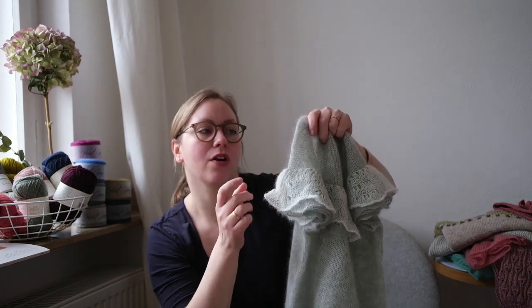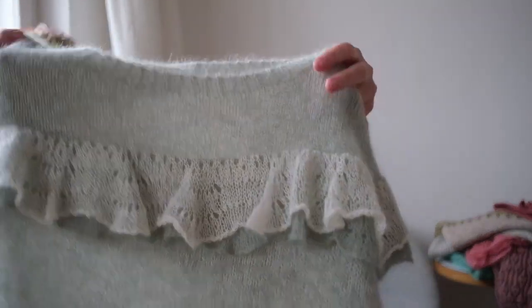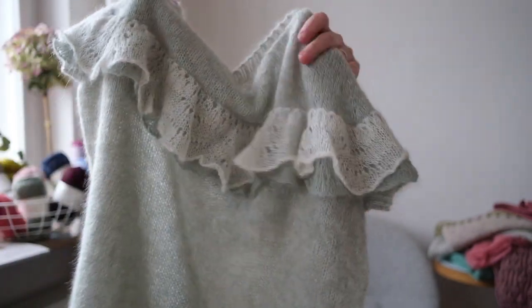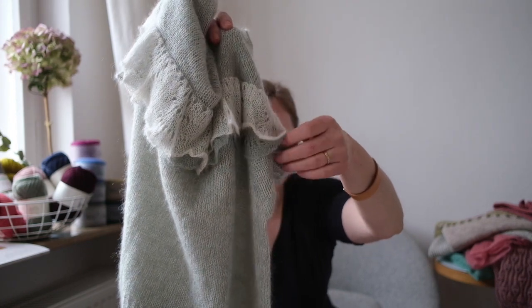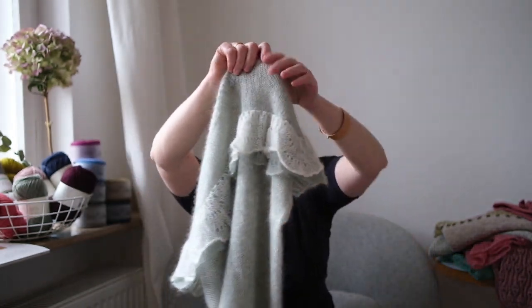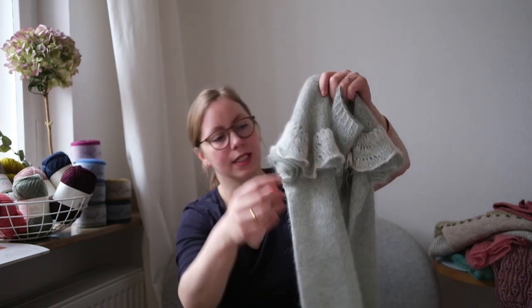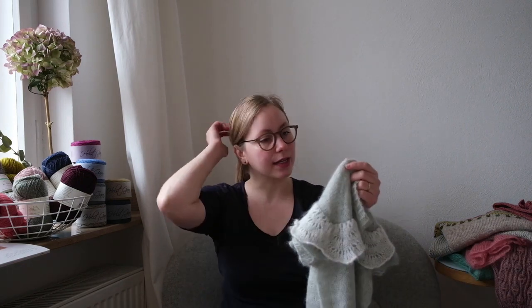And what I love here is that Valerie is playing a little bit with color as well. As you might be able to tell, the body is slightly marled, so the body is the colorways of the ruffles, the white and the sage green held together, and then you hold it single for creating the ruffles, which I think is such a beautiful effect.